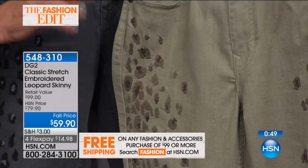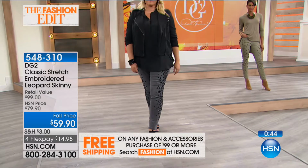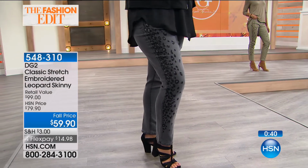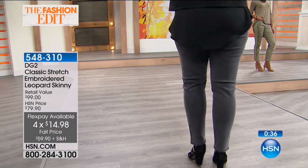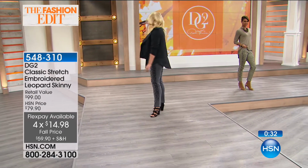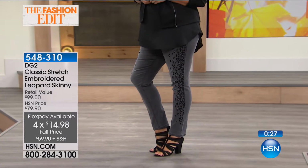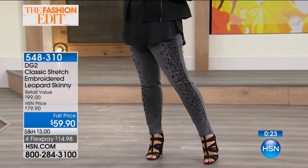So if we could do full-length shots on these, we'll show you what they look like, because it goes down the side seam. You don't have an overwhelming amount of it. It's all over the leg. It is done on our classic lean silhouette, and it's just so expensive looking. That's what I love. Really flattering, right? I think it's very elongating.